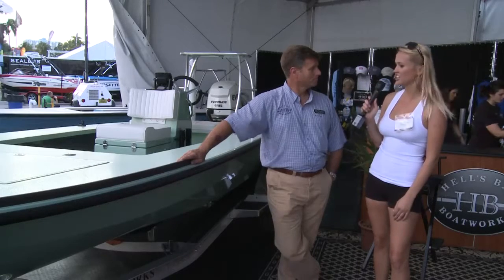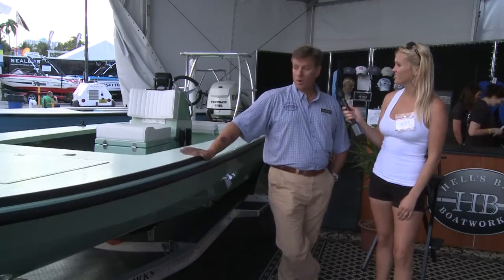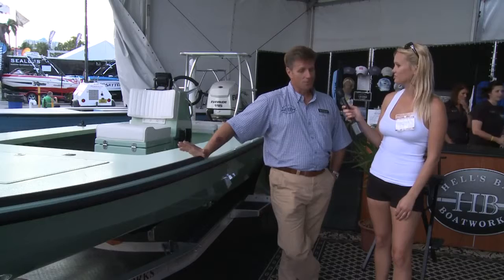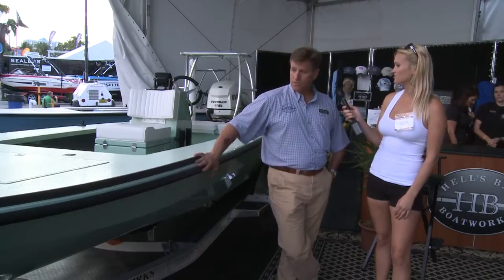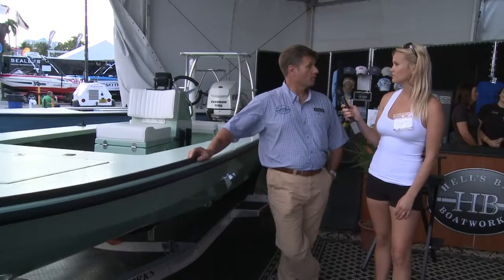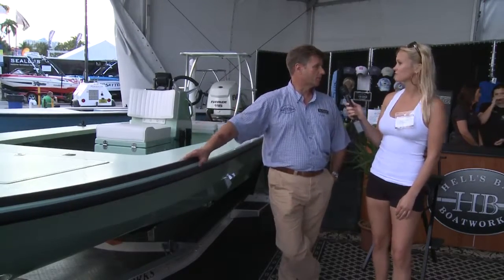Interesting, very nice. And is there anything else special you'd like to tell us about the boats? Well, every one of our boats is a carbon Kevlar, vacuum bagged construction. Most of the materials we use don't really come from the boat building industry. They come from aerospace, and they're very strong but lightweight composites.